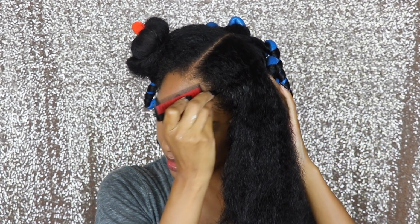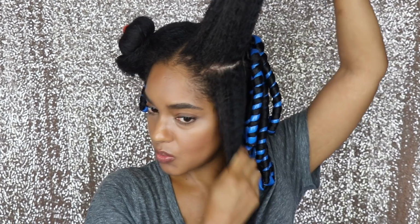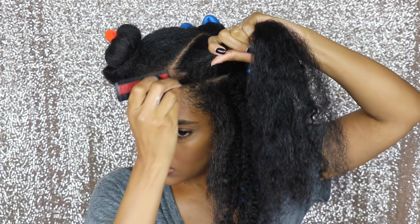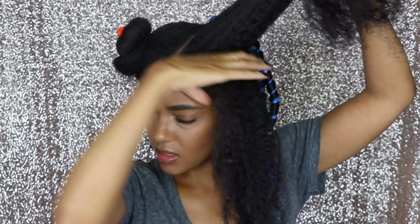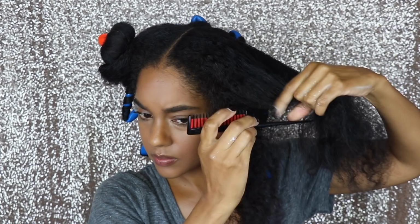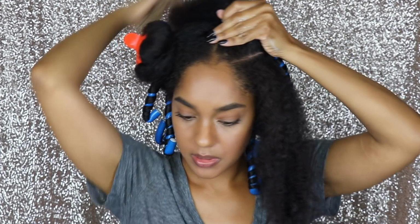so that I can have underneath curls and above curls, because I feel like this section's too wide for me to do the type of sectioning that I normally do, like down like this when I do twists. So this is how I'm going to split the two sections.